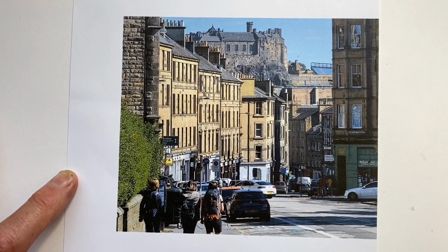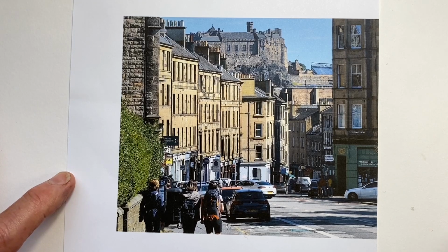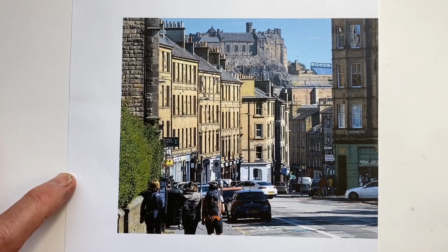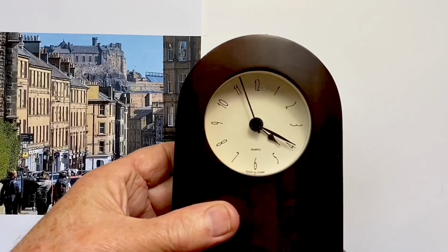The line work took 30 minutes, and the tone that I splashed on afterwards, maybe another 7 or 8 or so. In my mind, this is a good speed for location sketching, which I hope to get the chance to do in Edinburgh again one day. Let's draw. Well, here's my starting time.